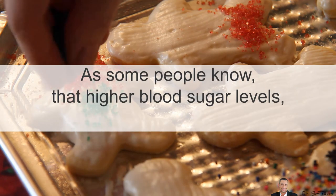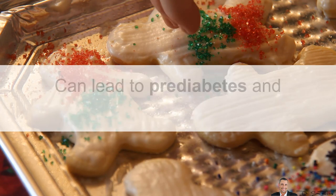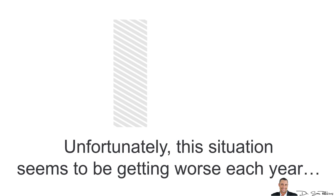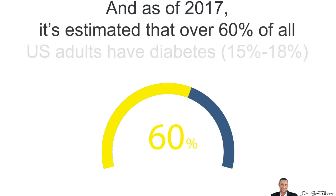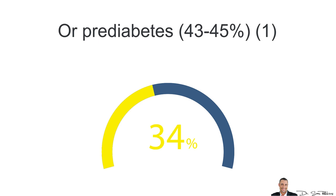Now, as some people may know, high blood sugar levels leading to higher insulin levels can lead to prediabetes and eventually diabetes. Unfortunately, the situation seems to be getting worse each year. As of 2017, it's estimated that over 60% of all US adults have diabetes or prediabetes.